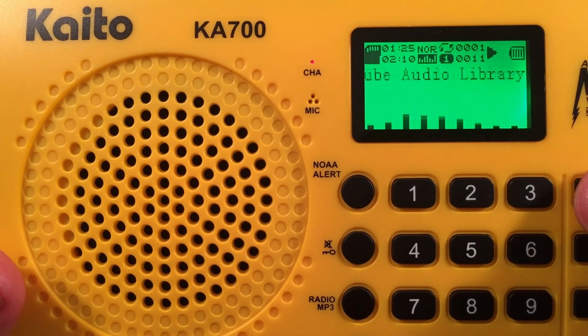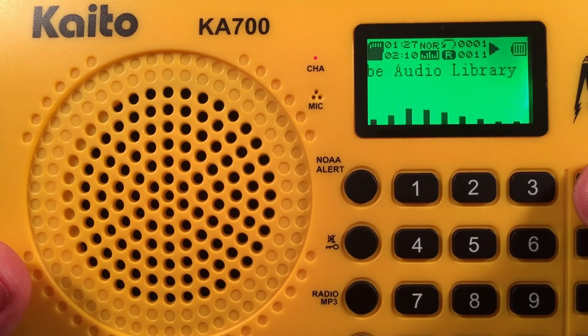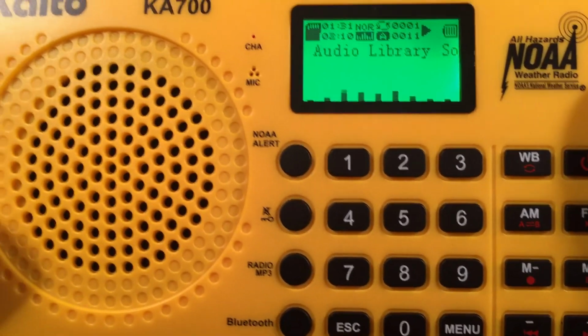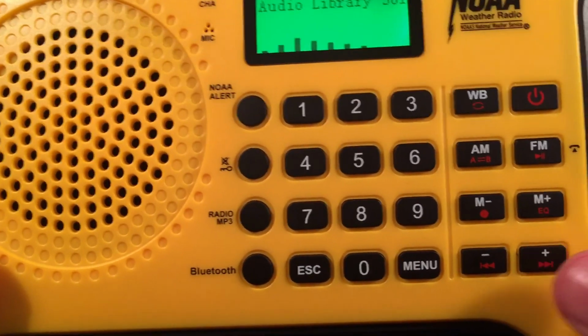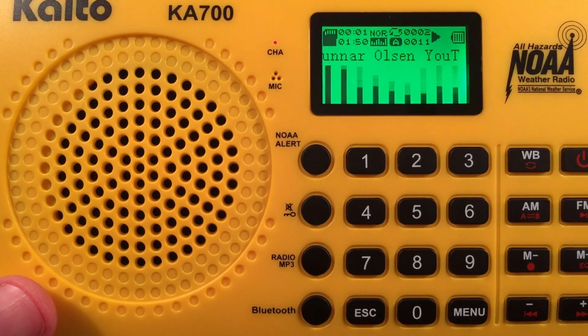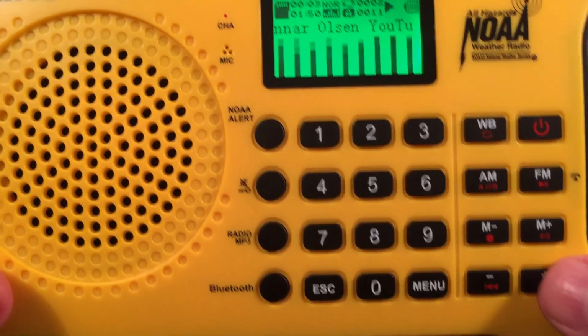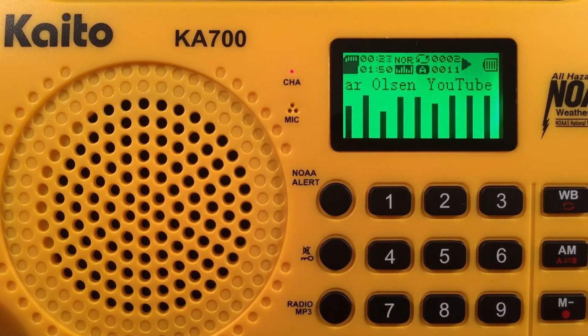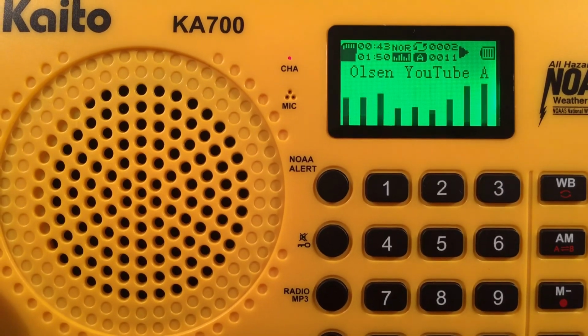Same song over and over. And then repeat random all. It's nice. Here we can go to the next track. If you hold down the same button, you can seek in that track. So fast forward there.